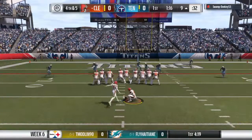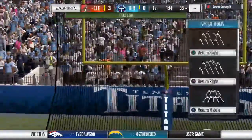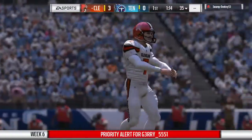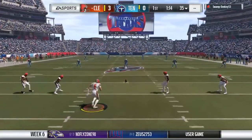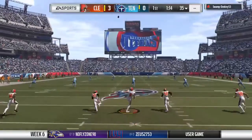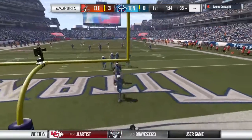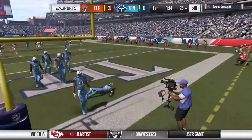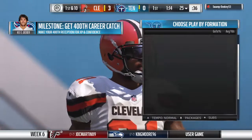From the left hash, should be a fairly easy one here. And in his 15th season, he's able to get this one to go. And the Browns are out to a 3-0 lead. And that field goal caps an 11-play drive. That's a lot of offense to run to only get 3 points, but they'll take them. Anytime you can put anything on the board, you run to your sideline somewhat happy. The Titans offense now, they get set to head back out here.